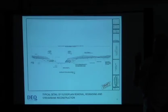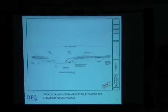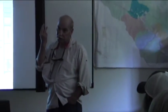This hasn't been bid yet. You're already bringing in fill from St. Regis? Yeah. And how did you arrive at that without bidding? Where did you get the material, the source? We did bid it. We got 3 informal bids, so we were able to do it because it was less than $50,000, so we did bid it, per se.